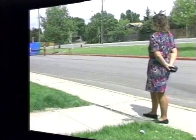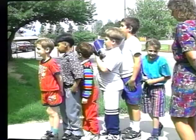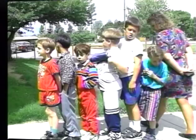Now, the paraeducator supervises the students as they return to their classroom. Let's see who lined up the right way. Oh, good. Dane remembered not to butt in. He remembered to go to the end of the line. And Bill's doing a good job. His hands are to himself. He's not making any noises.